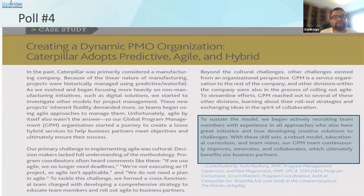they did predictive, agile, and hybrid all together because of the situation that they had in the organization. If you see here, the new project's inherent fluidity demanded more, so teams began using agile. Unfortunately, agile by itself wasn't the answer. Their organization had a global program management function, and they started a journey to create loose hybrid services where they had fused agile and predictive.